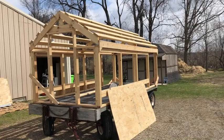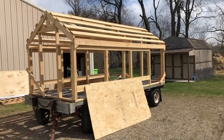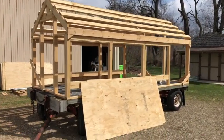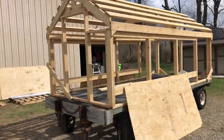Hey Farm Schoolers, just have a quick update for you on the chicken tractor. I can't remember what it looked like last time we did this, but as you see, the roof trusses are on and it's ready. The plywood's going to go up there on the roof, and then I'm going to put a metal roof on top of that. And everything basically is done with the frame.